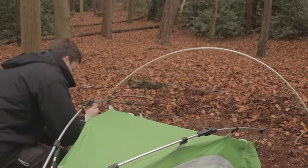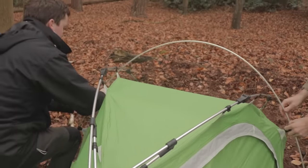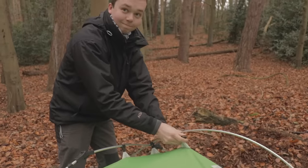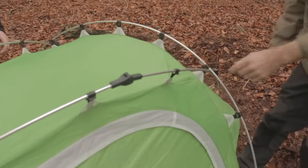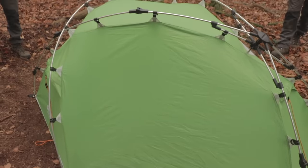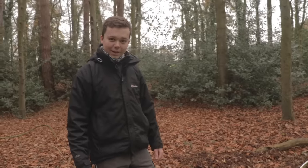And I was quite impressed with the rigidity of this tent yesterday. Just how sturdy it is. Because you think with a lot of moving parts like this, it could be flimsy. Yeah. Most tents would be flimsy. But actually, it's super rigid and very light. Yeah. Sturdy, lightweight, very unique design. Shall we get building? Let's build.